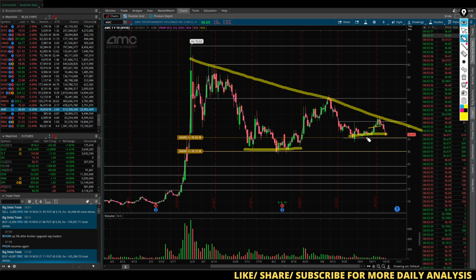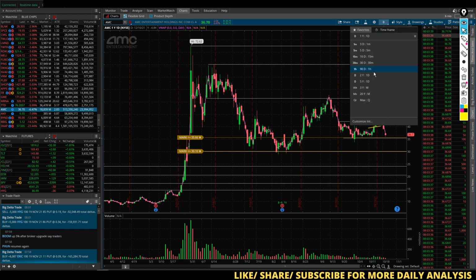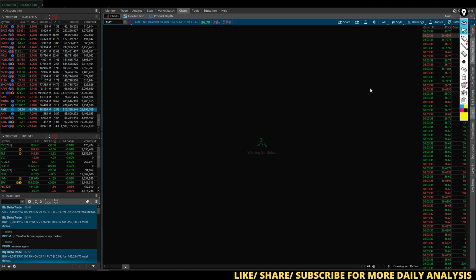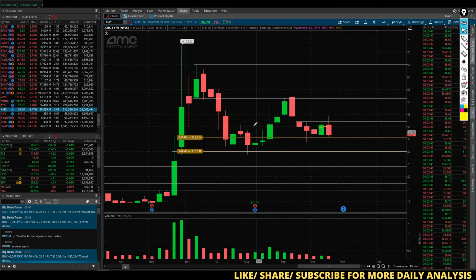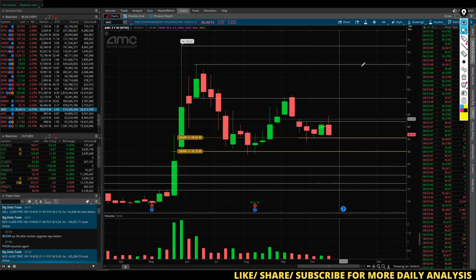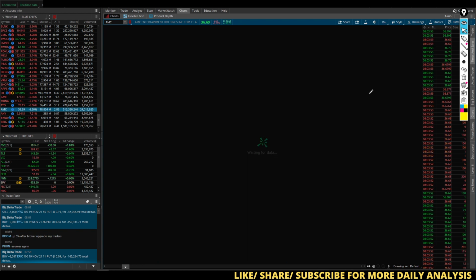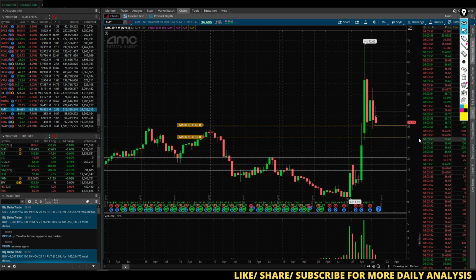So let me switch to a different time frame just to see what's going on with the monthly and the weekly. On a weekly chart, same situation, right? But if you look at the past 5 weeks, it is basically in a range. What about the monthly chart?